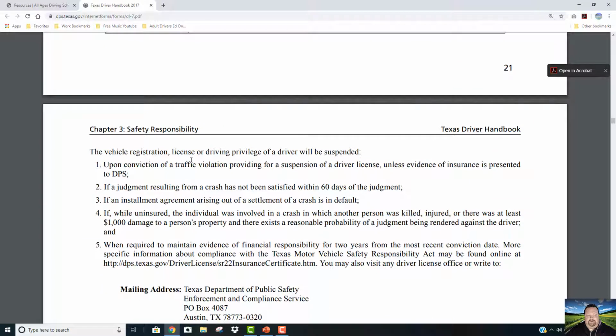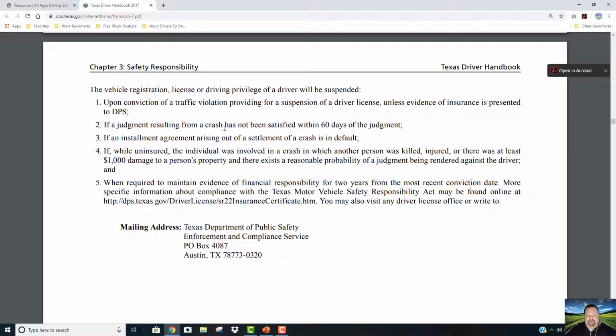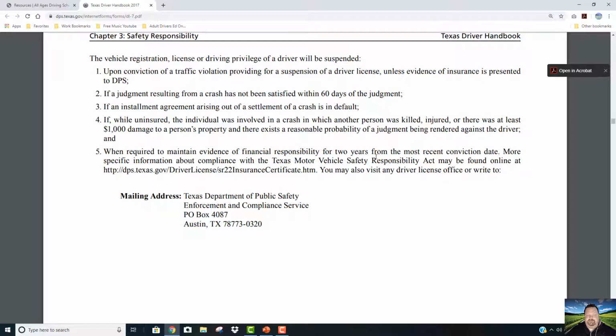Okay, the vehicle registration, license, and driving privilege of a driver will be suspended: 1, upon conviction of a traffic violation providing for a suspension of a driver's license unless evidence of insurance is presented to the DPS. 2, if a judgment resulting from a crash has not been satisfied within 60 days of judgment. 3, if the installment agreement arising out of the settlement of a crash is in default. And 4, if while uninsured the individual was involved in a crash in which another person was killed, injured, or there was at least $1,000 damage to a person's property and there exists a reasonable probability of a judgment being rendered against the driver, and when required to maintain evidence of financial responsibility for 2 years from the most recent conviction date. More specific information about compliance with the Texas Motor Vehicle Safety Responsibility Act can be found online.